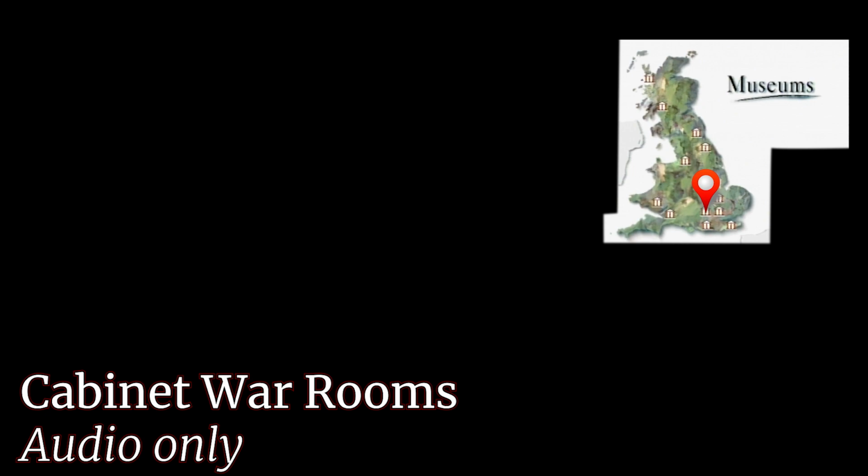Sigmund Freud spent his last year in this Hampstead house with his daughter Anna. There are lectures and exhibits on the development of psychoanalysis.